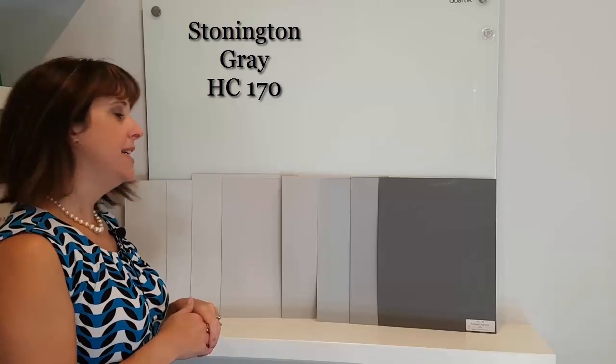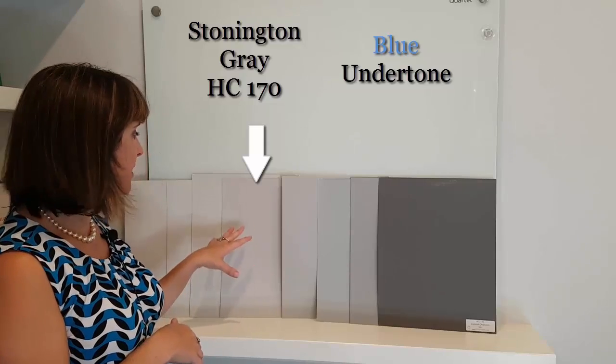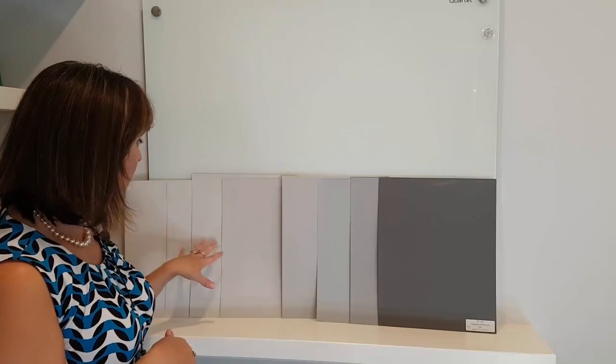Okay, so next to Gray Owl, I have Stonington Gray. So this one, I've recently done a video on it, go check it out. And this again is a blue-gray. So we're not seeing any green in this. This is a blue-gray, and you can just see it's just getting a little bit darker.